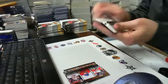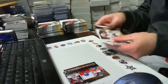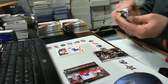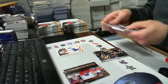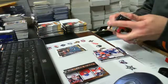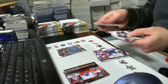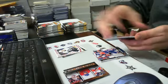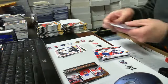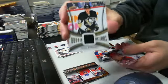Good luck all, last box. And then we do the randoms and the overtime packs. Daniel Briere O-Pee-Chee. Canvas of Brent Burns, San Jose. O-Pee-Chee rookie of Olli Maatta for Pittsburgh. Then we have a Beau Bennett rookie materials for Pittsburgh.